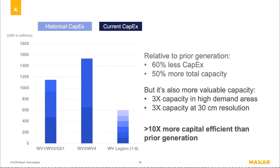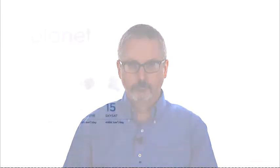But how about compared to alternative approaches? We all hear, for example, that Smallsats are very inexpensive individually. So how does an inexpensive individually Smallsat compare in capital efficiency to a Legion, which is, as you can see, $600 million for 6 satellites. It's not exactly cheap, certainly a lot less expensive than the prior generation.